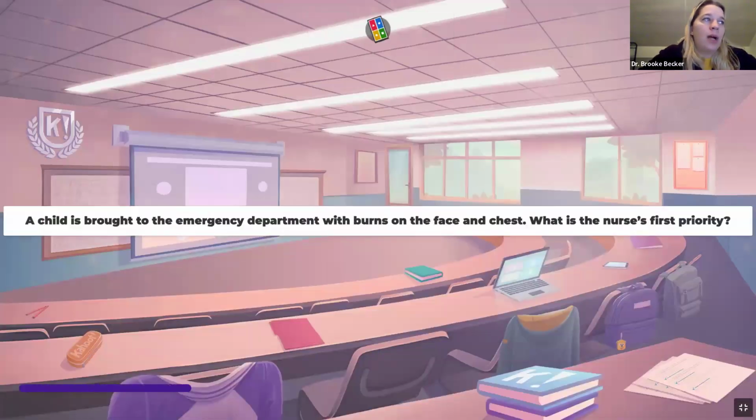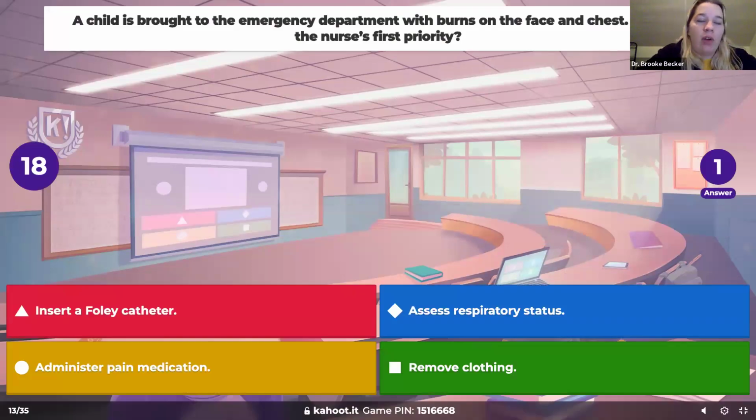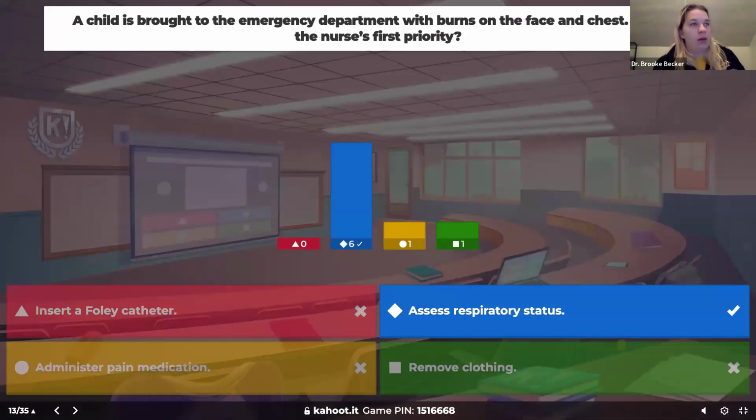Okay. Child is brought to the emergency department with burns on the face and chest. What is the nurse's first priority? Insert a Foley catheter, assess respiratory status, administer pain medication, or remove clothing. It's the first thing you guys are going to do if this is your patient and you're working in the ER. Assess respiratory status, because the burns are on the face and the chest. Okay. Good.